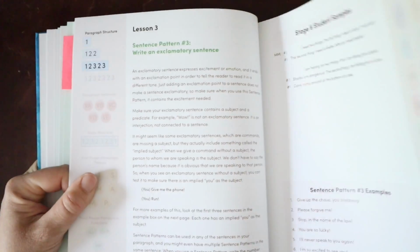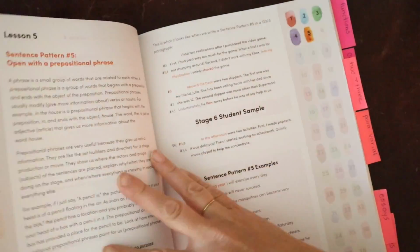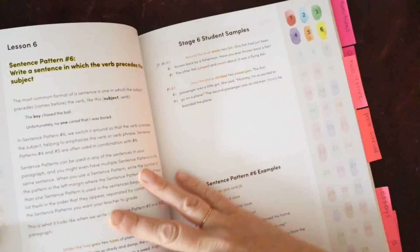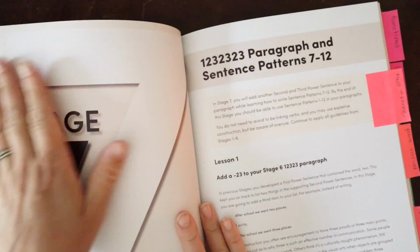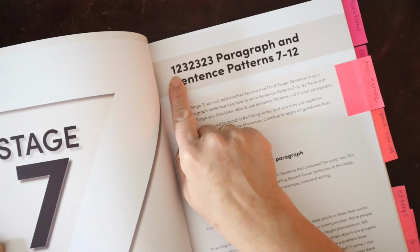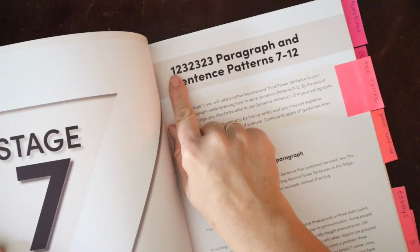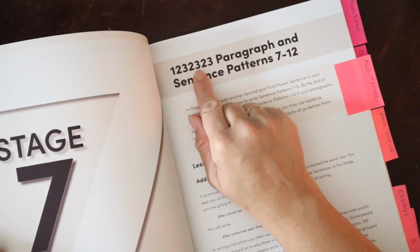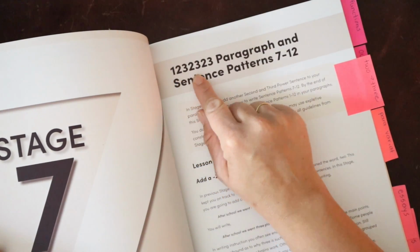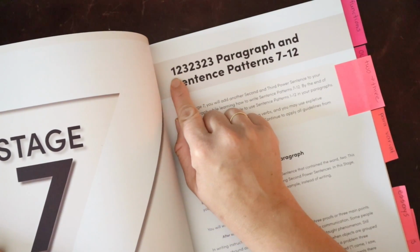Moving in to different sentence structures here. Within stage 6, we move through 6 different sentence examples. Eventually, we get to stage 7, and instead of having that first power sentence where we had to have the number word 2, now we're going to have the number word 3. So instead of a 1, 2, 3, 2, 3, now we have a 1, 2, 3, 2, 3, 2, 3 paragraph. So our topic sentence includes the number word 3.